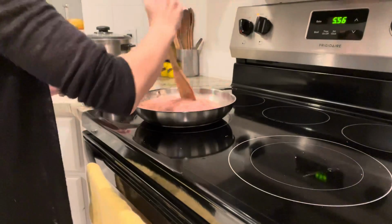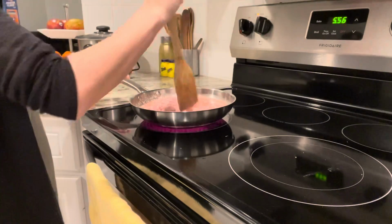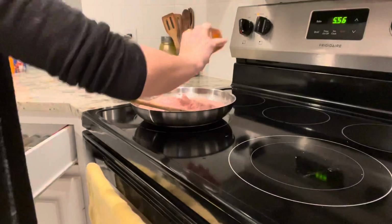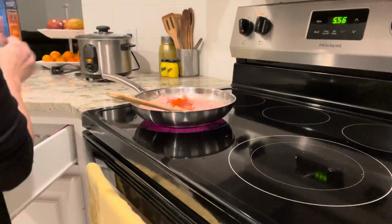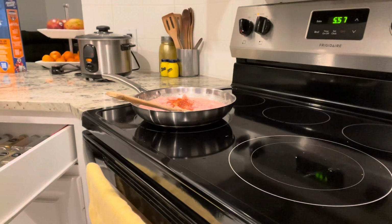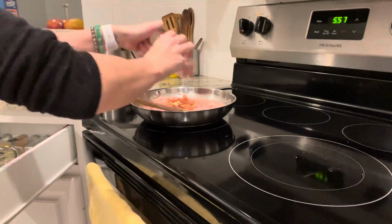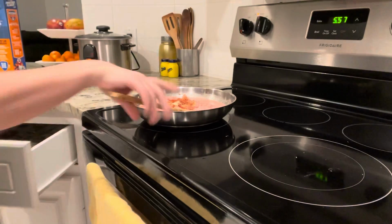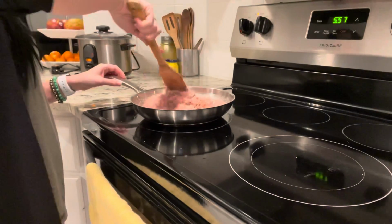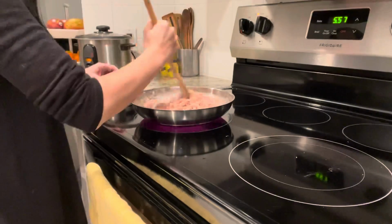So it is taco time. Tacos are a huge favorite in our house. We literally do them every single week. We do some variation of a taco. So I also don't purchase taco seasoning anymore. I make my own. So what I'm adding here is paprika, garlic, cumin, salt. Sometimes I put a little bit of pepper. It honestly kind of changes depending on what meat we're using.